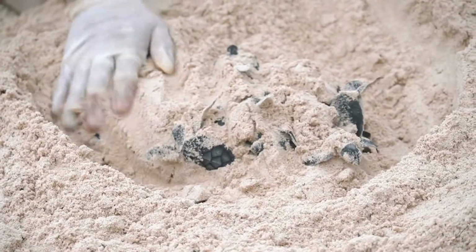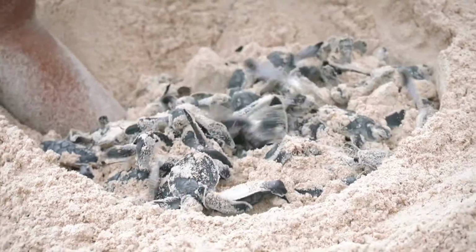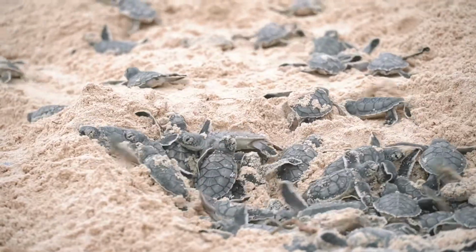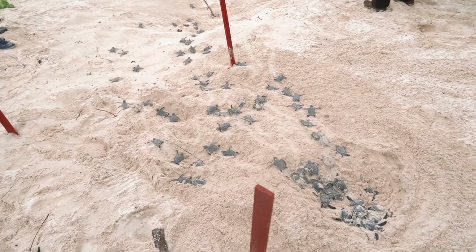After we finished with our nests, we gathered around one where the babies were about to break the surface to make a run for the water. It's helpful to have people around while they make their maiden voyage, because we could deter any predators from picking them off before they made it to the water, like the vultures that were circling overhead. It was amazing to see how they instinctually headed straight for the ocean.